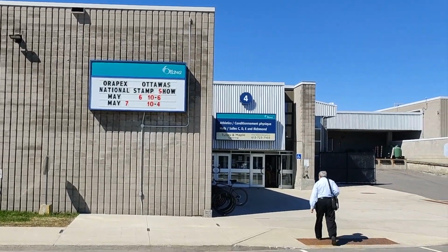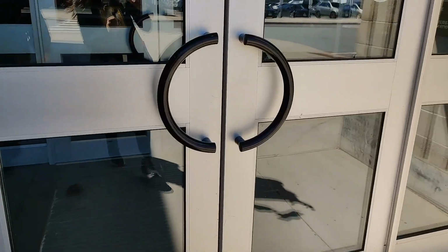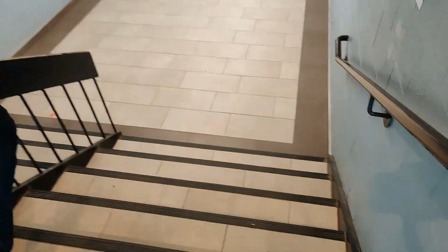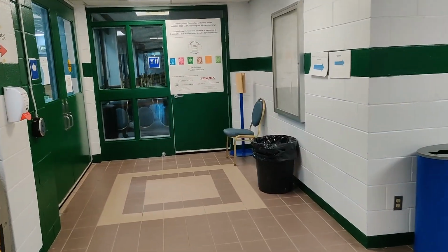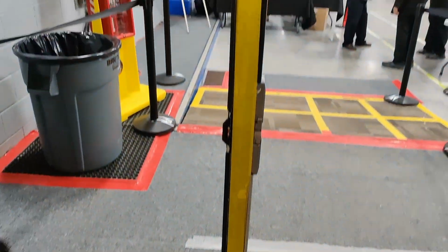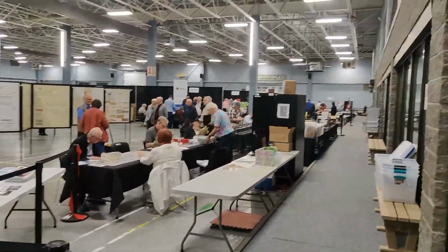In this episode, I'll take you along on my weekend in Ottawa, where I headed to the National Stamp Show, ORAPEX. Headed today to ORAPEX here in Ottawa. My dad is also here with me, and we're just walking in. We'll see what we see. There it is, we found it. Wow, it's huge. Very cool.